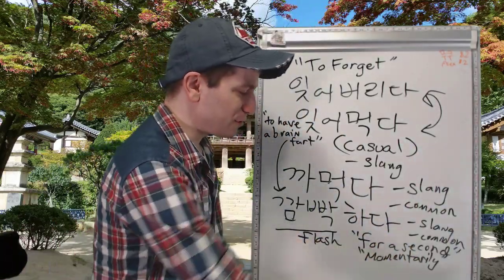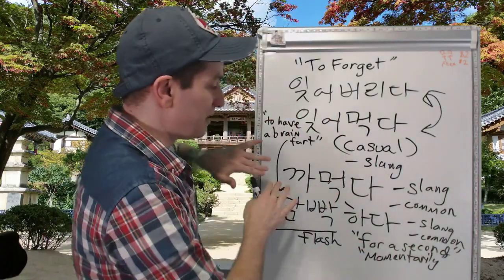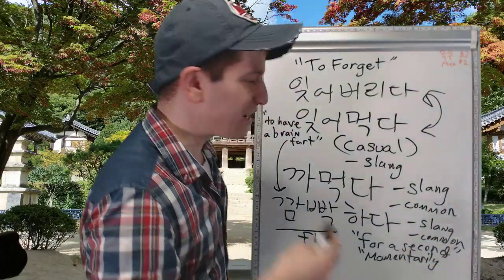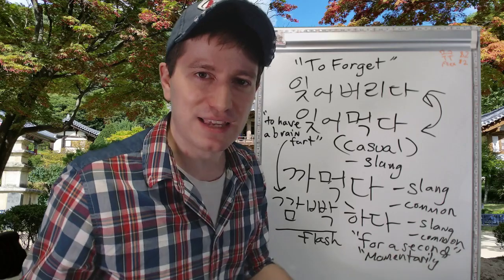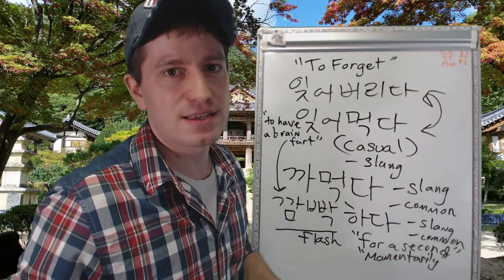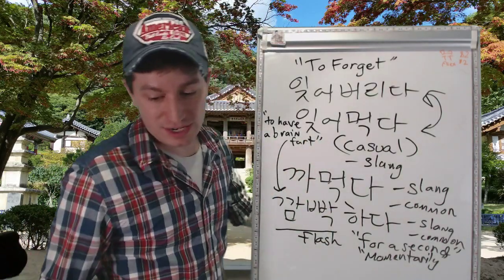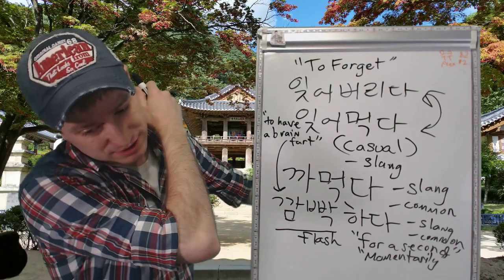So you'd use 깜빡하다 for some sort of momentary forgetfulness. But 까먹다 or 잊어버리다 for any actual completely forgetting something. So if you actually completely forget something, don't use this. So I just want to be really clear. If you said 깜빡하다 on something you completely forgot about, it sounds awkward in Korean, just like it would to say you had a brain fart in English. So yeah, these are the three that mean to forget information.